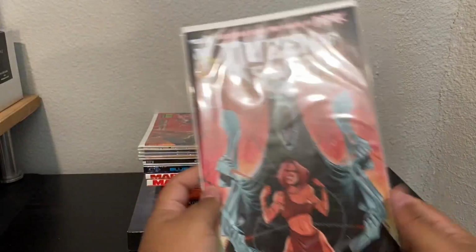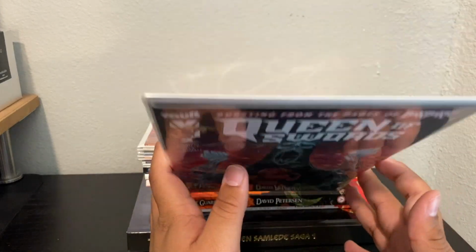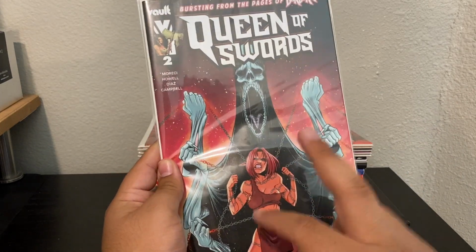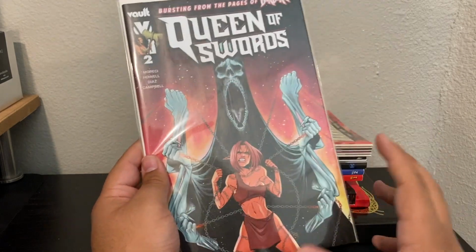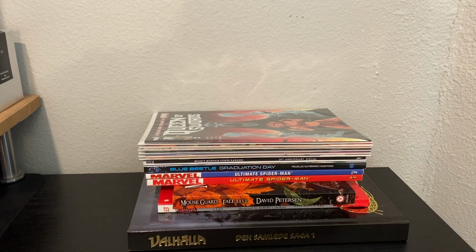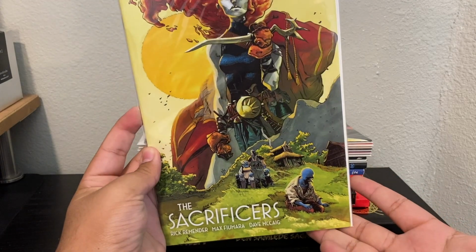Then we have Queen of Swords. This is the penultimate issue. There's only going to be 3 issues, and this is a thick one, dude. Like, there's so many pages in this, and they're all worth it. I really enjoy this story. Mostly it focuses on this chick as she tells us her story and how it relates to Soren and it helps us develop the story of Deadheart and the other chick. I can't remember her name, Kai, I think. And it was good.